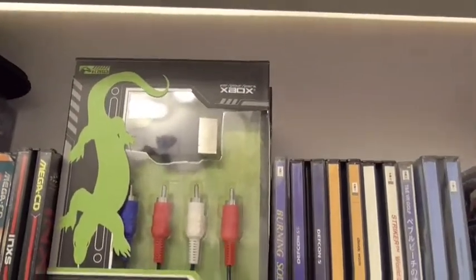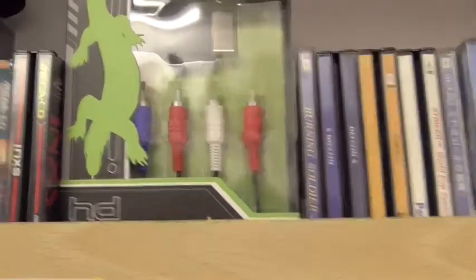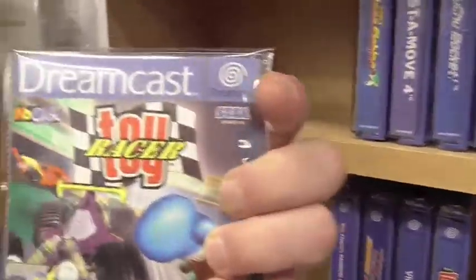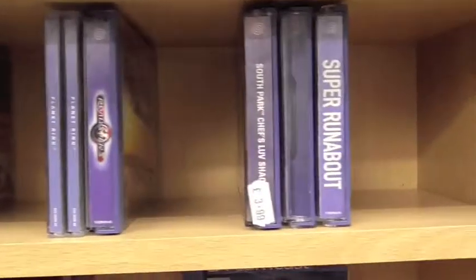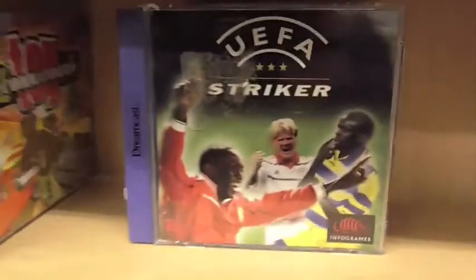Got a lot of these Xbox component cables, Mega CD. Then we're on to Dreamcast. Oh, what's that for Dreamcast? Oh, Toy Racer. Go for Champions League on Dreamcast. They're all the same. Yeah, I'll try to get rid of them.